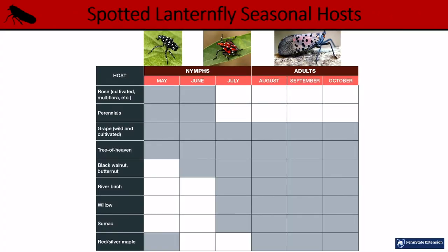They do also seem to like red and silver maple a little bit. Black walnut and butternut is another one that they seem to like. So these are the types of plants you might want to be on the lookout for them on.